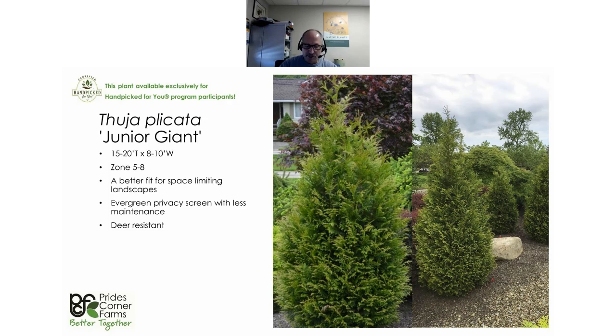This form, this thickness, and the fact that it's a plicata with deer resistance is just a huge thing for this plant. Again, we're working like crazy to get the numbers up on this plant. We have some available this year. We're making them available exclusively in the beginning to our Handpicked for You program participants, but you're going to see a lot more of this plant out there.